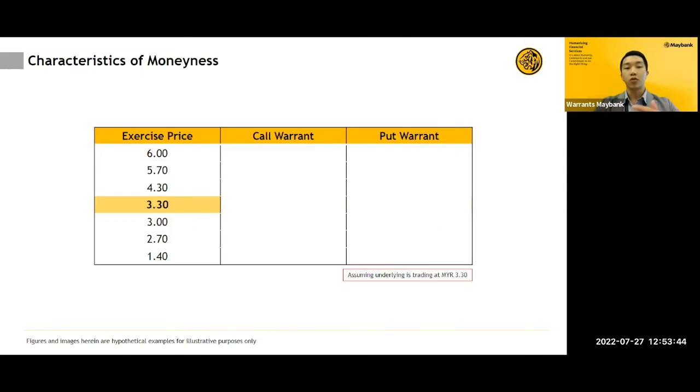Before I get into time value and time decay, another important characteristic of structured warrants is moneyness. What it describes is the intrinsic value of a structured warrant in its current state, with all other things being equal. The key elements in determining the moneyness of a structured warrant are its exercise price and the price of the underlying. So for this, let's assume that the underlying you're currently looking at is trading at 3 ringgit and 30 cents. And there are multiple warrants available in the market with different exercise prices.